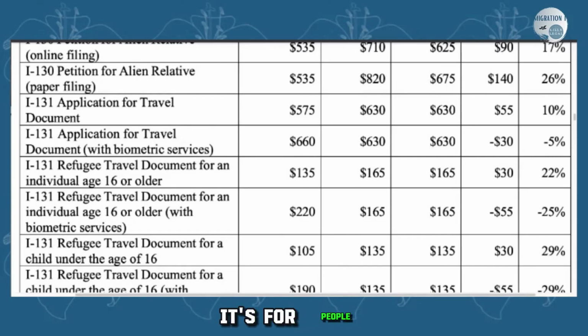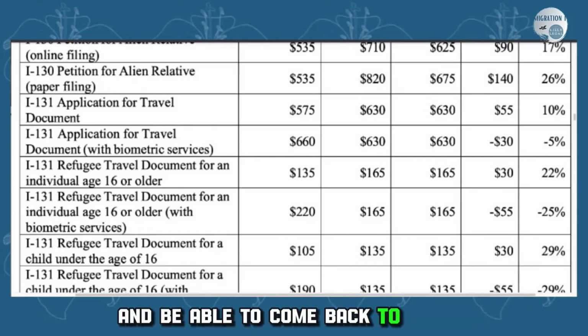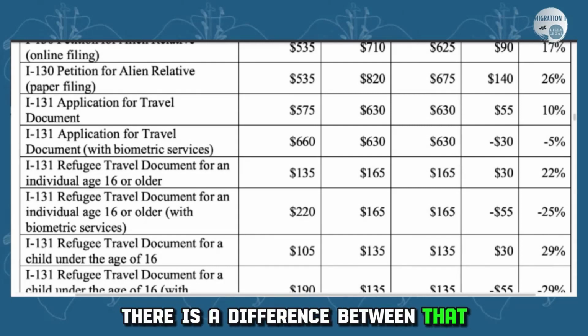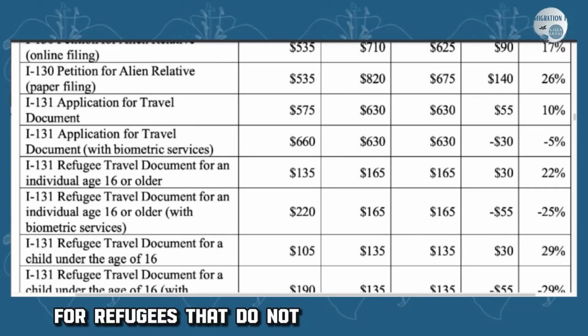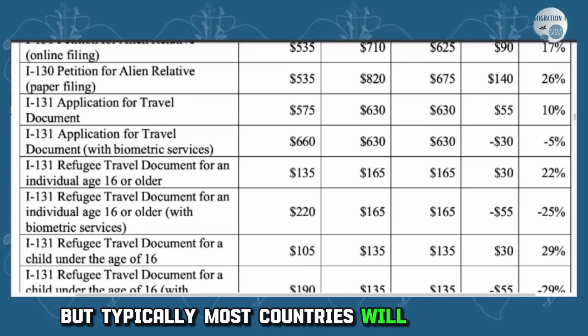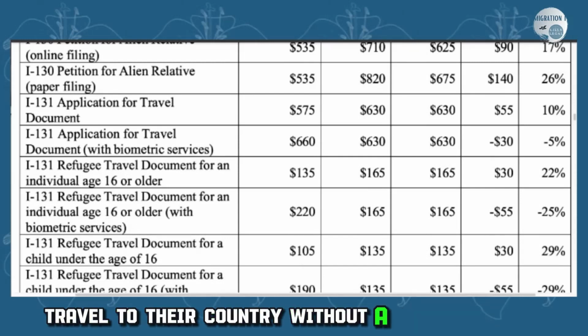Again, it's for people asking for permission to travel outside of the US and be able to come back to the US without having an issue. There is a difference between that and the refugee travel documents. So the refugee travel documents is for refugees that do not have a passport, right? They want to be able to travel outside of the country, but typically most countries will not let you travel to their country without a valid passport.